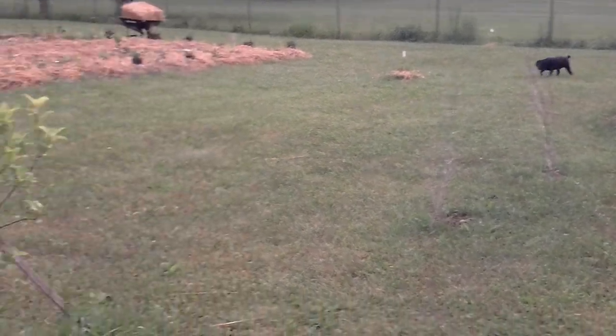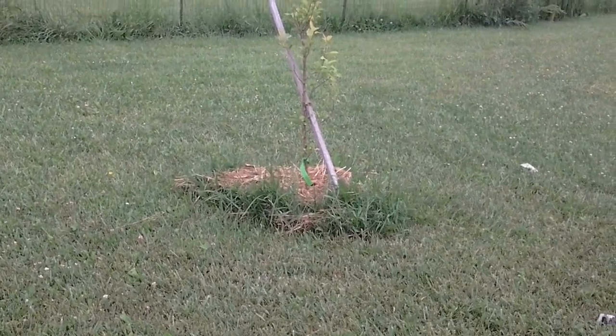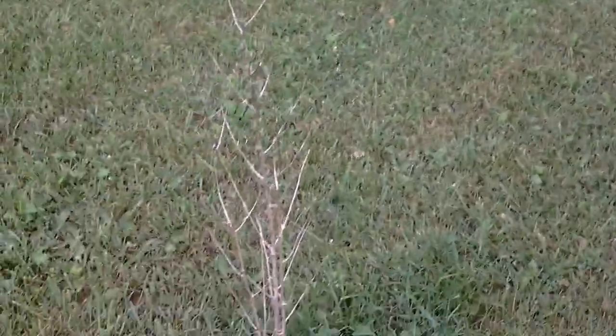But the goal is to really create a natural habitat. This is called permaculture, although I just learned about it literally a month ago. So I'm kind of implementing it haphazardly. Once I learn about it, I'll probably start with a new piece of land and start right from the beginning. I'm just really fascinated with permaculture.